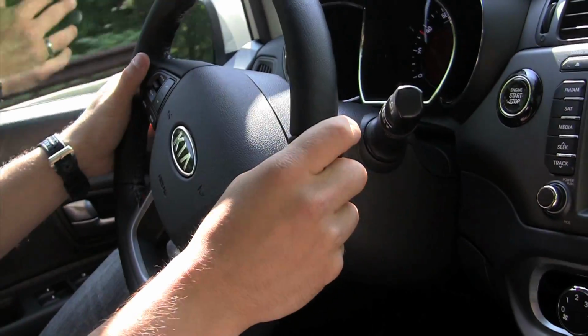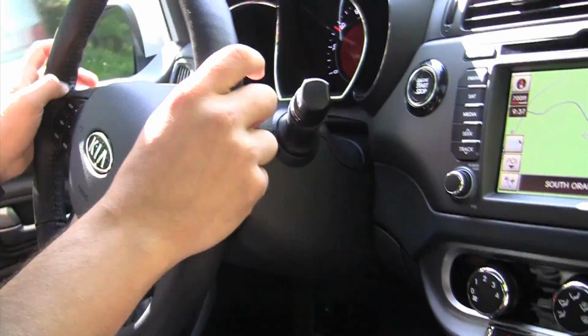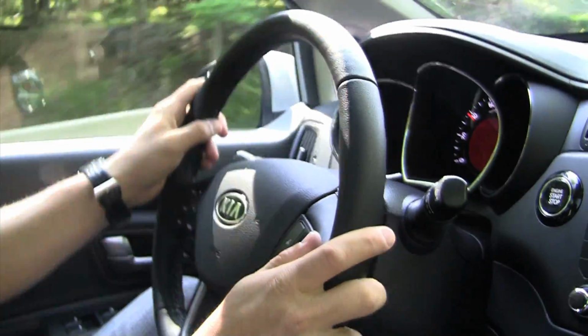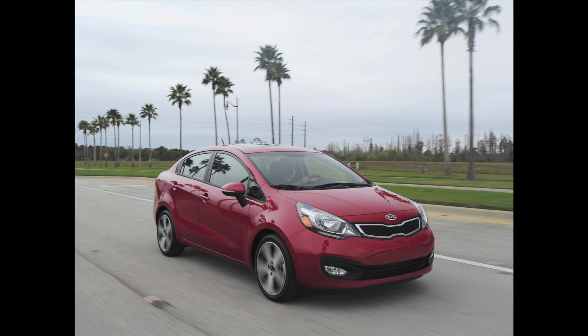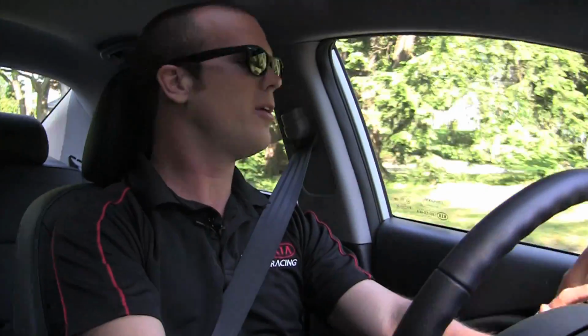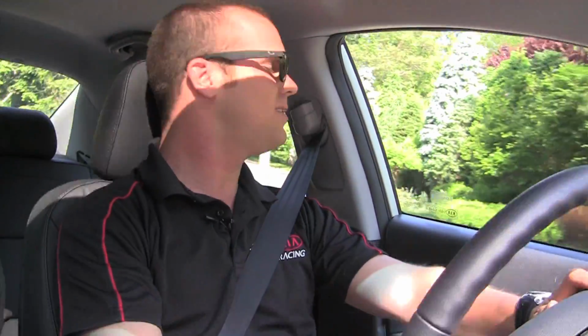The Kia Rio with an automatic transmission gets 30 miles per gallon in the city and 40 on the highway. The 1.6 liter direct injection 4-cylinder engine generates 138 horsepower and will get you from 0 to 60 in 9.7 seconds, according to Edmunds.com. Another point about it is the sustainability of the vehicle. At the end of its life cycle, 85% of it is completely recyclable.